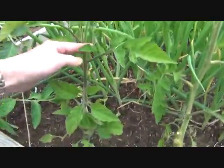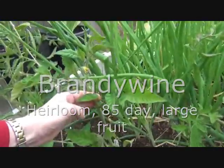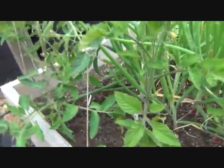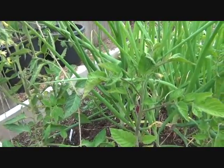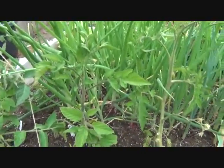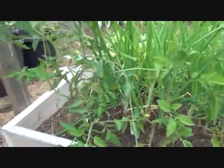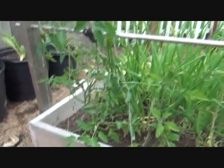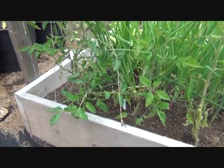This is my Brandywine. Got a late start with that one. It does have a blossom though. An E-friend on the Square Foot Gardening Forum has gorgeous tomatoes on his already. This monster, I can't even get this whole thing in the picture. This monster is an oxheart type.